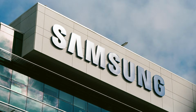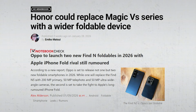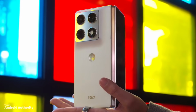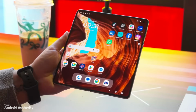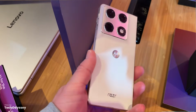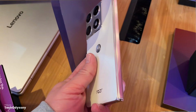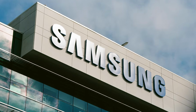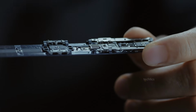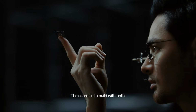And Samsung isn't alone in this shift. Honor and Oppo are also working on wider models. Motorola already launched its first foldable. The entire industry is basically settling on this idea now, because nobody wants to be the company that gets left behind. But Samsung might still be ahead of everyone, because they're about to fix the one issue that has haunted foldables since day one, the crease.